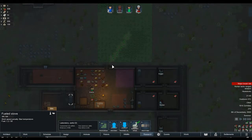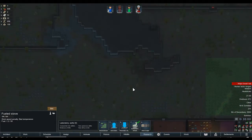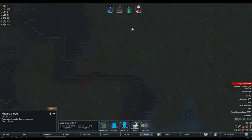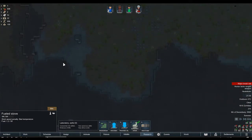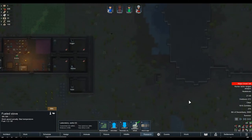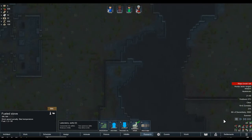Hey everybody, welcome to this new video where Solaris is playing Rimworld vs Zombieland. In the previous episode, we managed to finish our food area or fridge area, whatever we want to call it. But we also realized that component-wise, we are pretty limited. So we only have some components here. We have some components there. We can already harvest, right, and see how much components we have to work with.